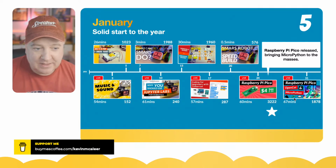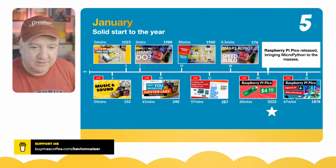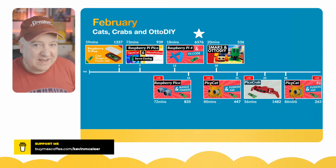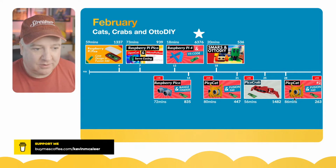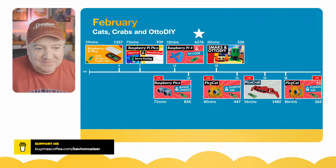We talked about the Raspberry Pi Pico robot. What can Smars do? I think I printed out another one just for that too. So I actually built 5 robots in January. And by build, I mean 3D printed them, put in the electronics, powered it up, wrote some code, and got the thing running. So in February, this is about cats, crabs, and auto DIY.